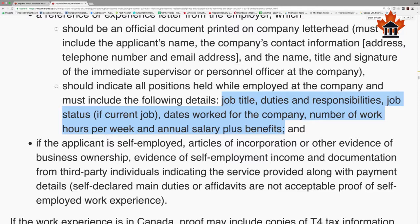So you need to have your job title right here. It needs to list your duties and responsibilities, which most reference letters never do. So this is one that's commonly missing. Your job status, is this your current job? Are you working there? If not, then what were the dates worked for the company? When did you start? When did you finish? And then this is another one that's commonly missing.